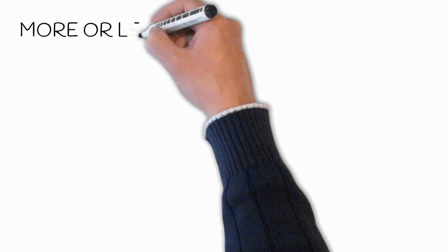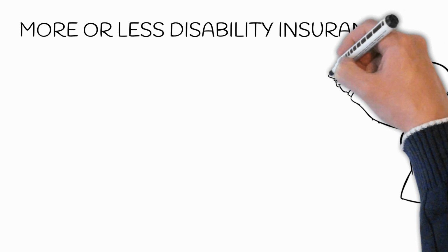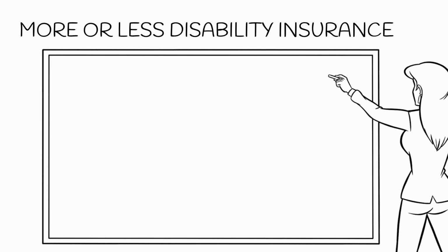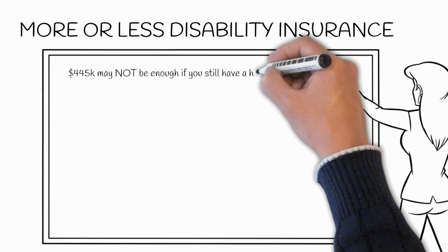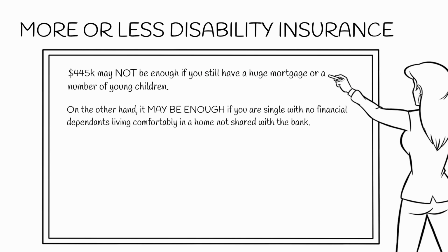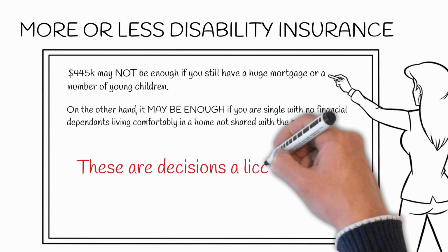When thinking about more or less, the amount of insurance cover you need will depend on your current financial commitments and financial dependence, and if you have a partner, your partner's ability to shoulder all the expenses. Your current cover may not be enough, or maybe it is, but it's a good starting point when you have a conversation with your financial advisor.